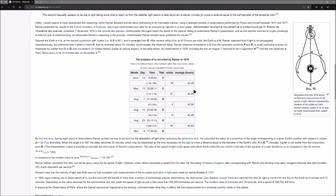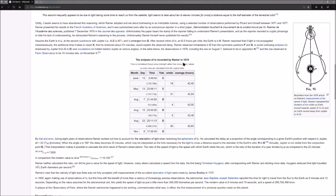And so to give you the actual data that he had, this is what he recorded in 1676. He would record on June 13th that it would happen at an average 42.45 hours after 18 orbits, that's the average. So it would take 42.45 hours to observe an eclipse in June. In May, after 31 orbits, he would record that the average is 42.54 hours, and so on, as it keeps repeating, all the way up until the end of August, where the number is 42.63 hours between eclipses. So you can see that this number is actually increasing by around 1/3 of an hour, or 20 minutes longer between eclipses in August than it was in June.